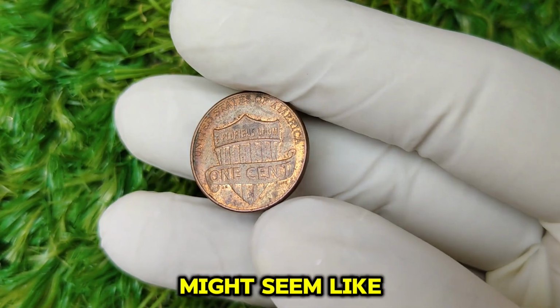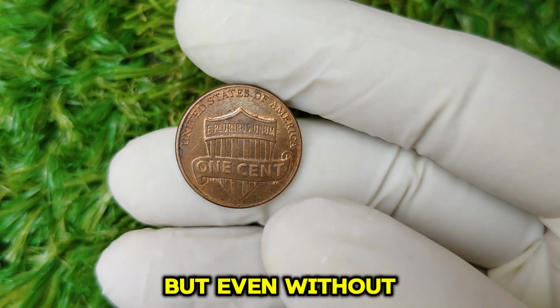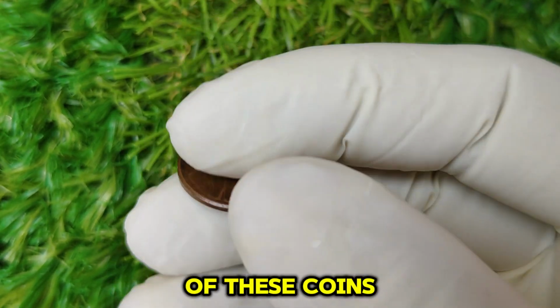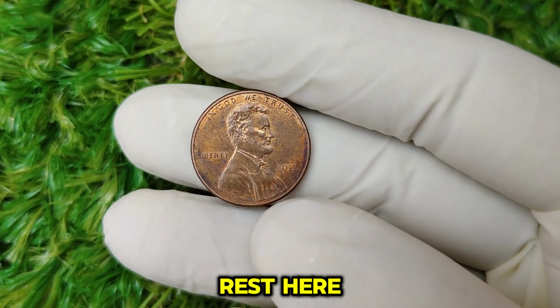Now, while it might seem like an error, a 2012 penny with no mint mark is actually just a Philadelphia coin. But even without the mint mark, there are a few things that can make some of these coins more valuable. So, let's talk about what can set a standard 2012 penny apart from the rest.